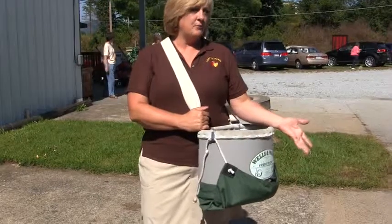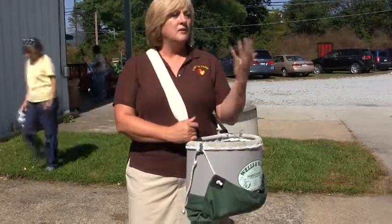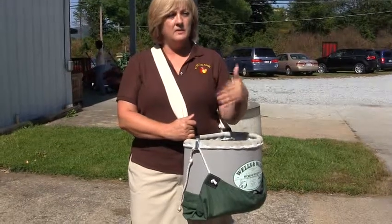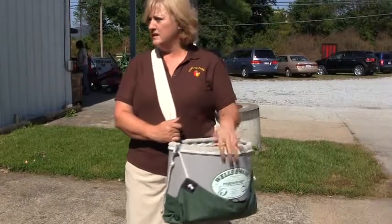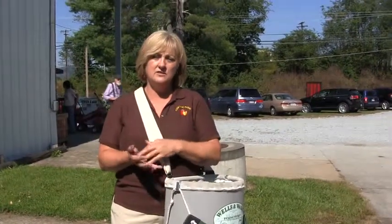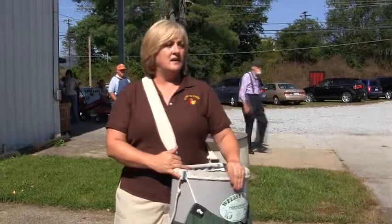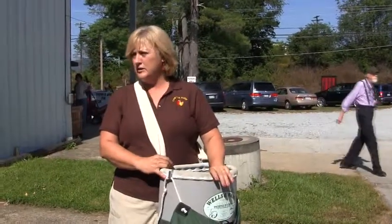And after the apples are picked, we'll start in probably late November, sometimes early December, with pruning the trees, because once they go into hibernation, the trees have to be pruned, the limbs cut back and everything. And so then we'll do that for the winter.